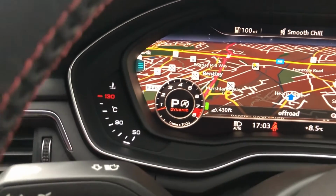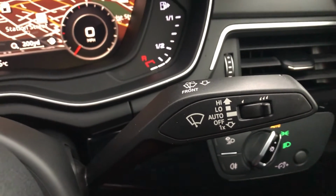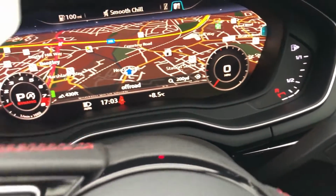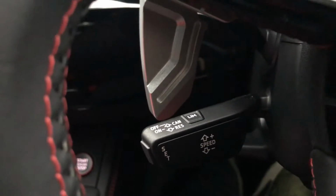Now we're all having a laugh and joke, but it is something important to remember because it does drive people mad. And on the other side you have of course got your automatic wipers for your front and all the other customized settings. And down here you have got cruise control with speed limiter as well.